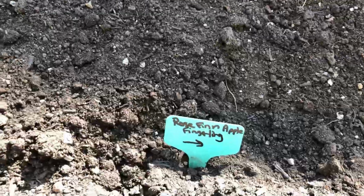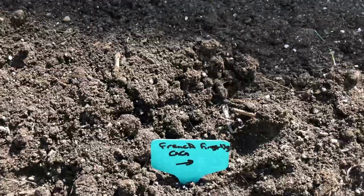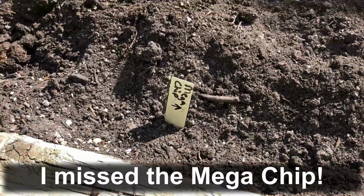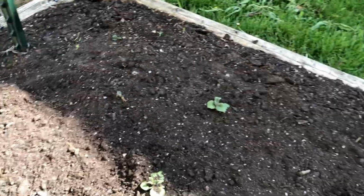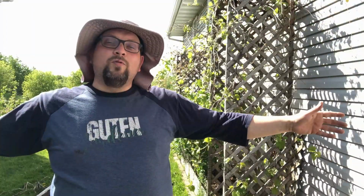Rose Fin Apple Fingerlings, Russian Banana Fingerlings, some French Fingerlings that we've been growing for 5 years here at Guten Gardening, some Purple Magic Molly, and then a collection of volunteers that are already started up in here, and you can see got about an inch or 2 of growth. Now that's a ton of different varieties of potatoes in here, a lot of different textures, flavors, colors, etc.